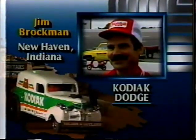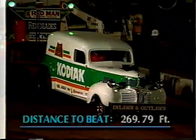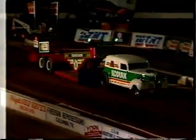Well, next up, it's Jim Brockman in the Kodiak Dodge, distance to beat, 269.79 feet. Okay, this is a 604 cubic inch Aries. Now, one thing he did with this vehicle is he's lengthened his frame about 19 inches, and let's see if that's going to help him.